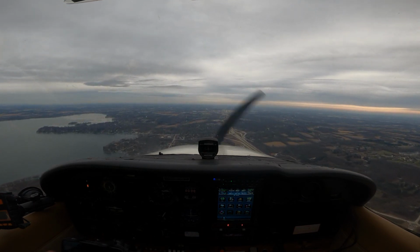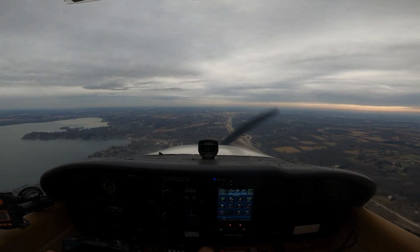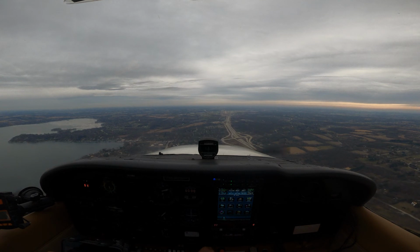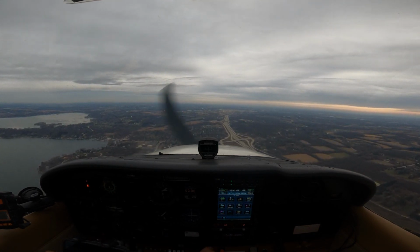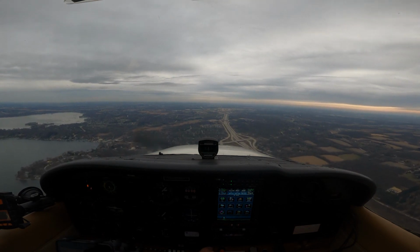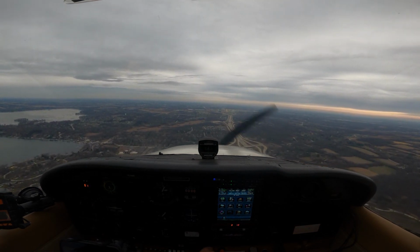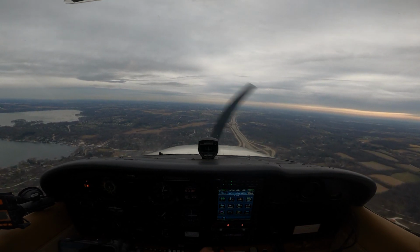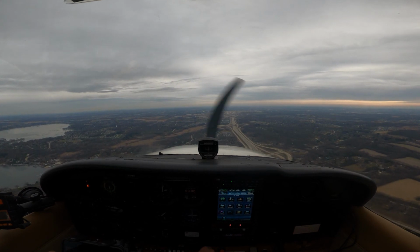Tower, 4 Echo Echo is Waka inbound, then we'll be full stop. 4 Echo Echo, you want to circle land on this one? Yeah, if we could. What are the winds doing? 4 Echo Echo, roger. Circle at your discretion for runway 18. You're number 2 following a Cessna, he's turning right base now for 18. Report him in sight. You see him? Negative. Alright, we're looking, number 2. We'll circle for 18, 4 Echo Echo.